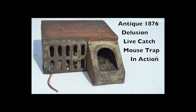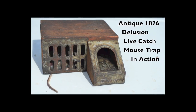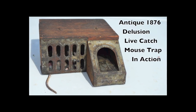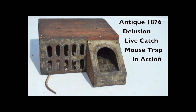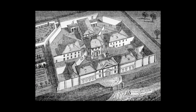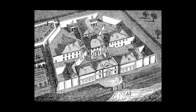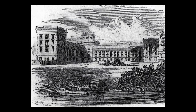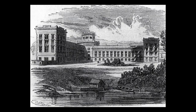A mousetrap is a trap for the catching and usually the killing of mice. Another definition is to induce someone to do something by means of trick, trickery, deception, lies. A workhouse is defined as a public institution in which the destitute of a parish receive board and lodging in return for work. Definition linked to a prison in which offenders are expected to work. And finally, an asylum, an institute for the care of people who are mentally ill, remembering that people taken into asylums usually don't come back out.